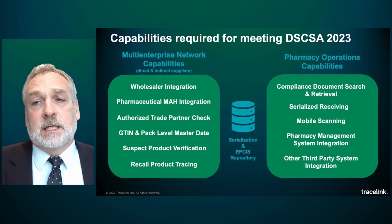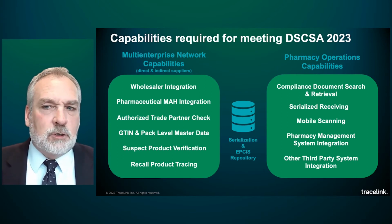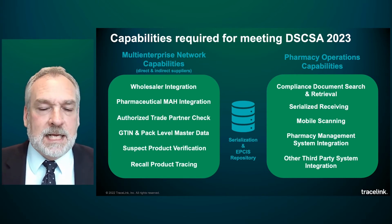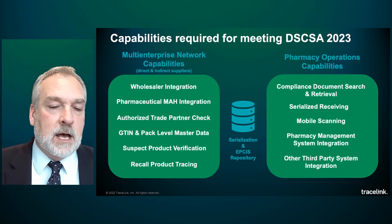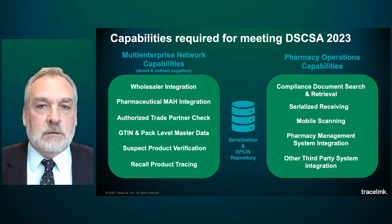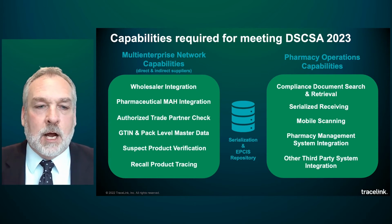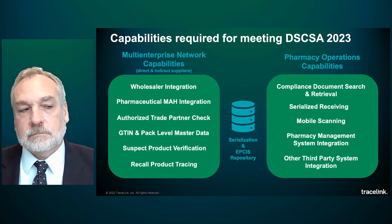So when we look at 2023, there's similar capabilities related to lot level, but as you can see, there's a significant amount of additional capabilities as we move to a fully interoperable and fully electronic requirements at the item level.